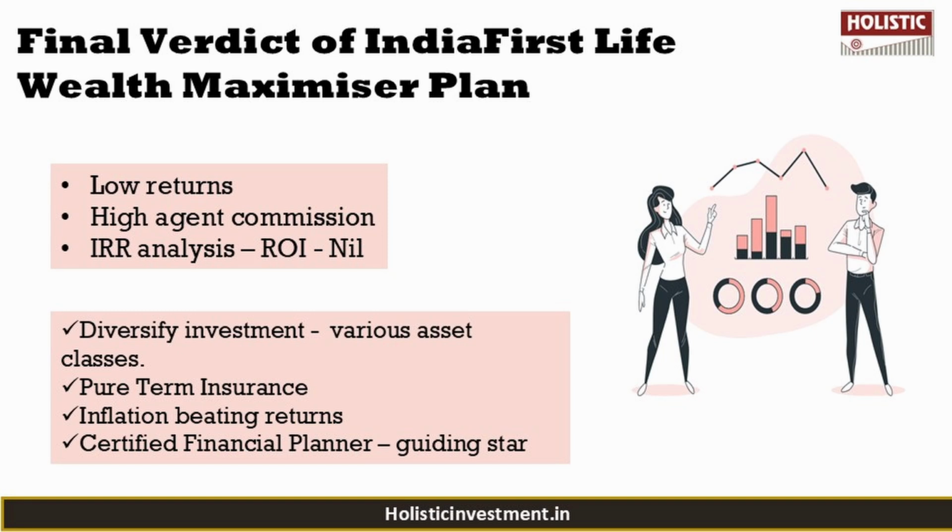So the core issue lies in combining insurance and investment into one product, which results in compromising on both. A better approach is to opt for a pure term life insurance plan to secure your family's future at a low cost and invest the remaining funds in a diversified portfolio tailored to your goals.